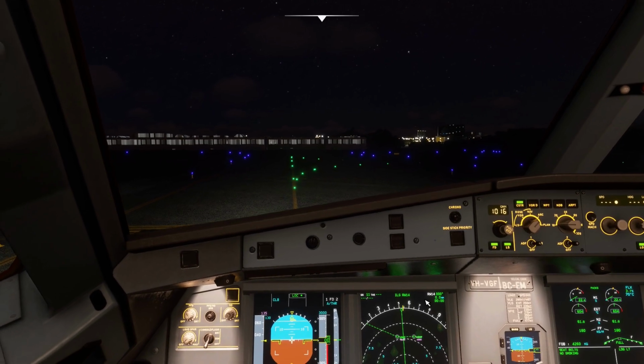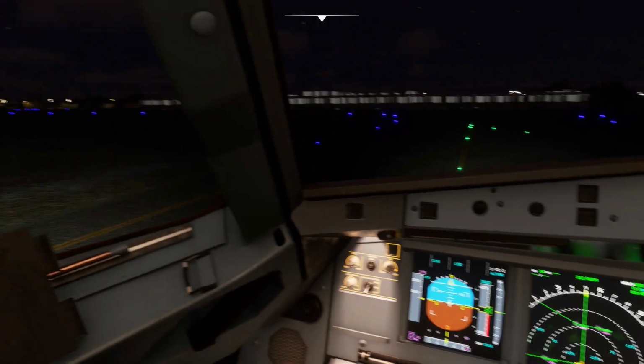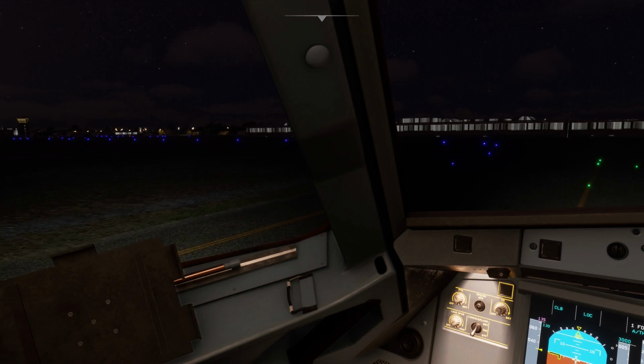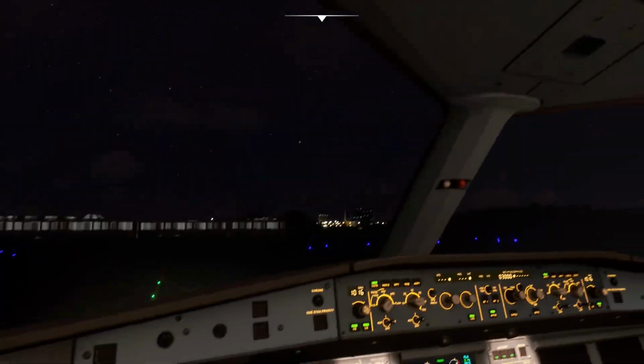Let's go ahead and get some lighting in the cockpit. Let's go ahead and take the lights off here. Wing light off. Strobe light can come off. Nose light can come to taxi. Runway turnoffs can stay on. And we basically take a left here as far as I can. Actually, no, we can just go straight and park anywhere here on any of these terminals.